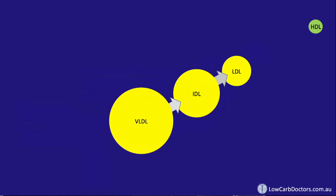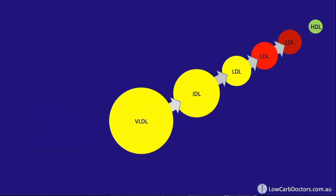And finally, up on the top right here, you can see HDL, which is colloquially known as good cholesterol, with higher levels generally considered favourable. Now, you've also probably heard of LDL referred to as bad cholesterol. But the LDL we're looking at here, in fact, is not deleterious in any way. I'd be quite happy to have a bunch of that in my circulation. And I do. But not all LDL is good.